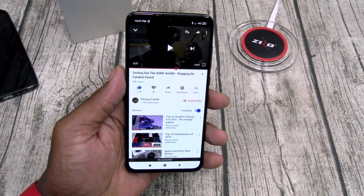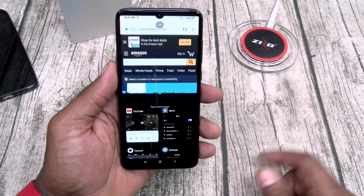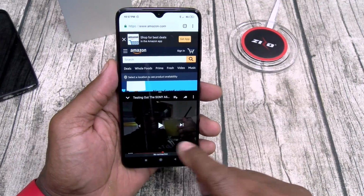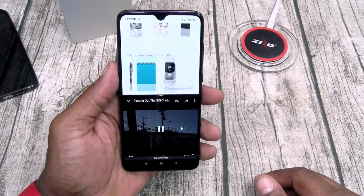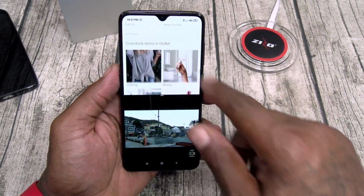Now, of course, you got split screen multitasking. So we just hold this down, split it in half, bring up YouTube and Amazon at the same time. Look how fast that scrolling is.